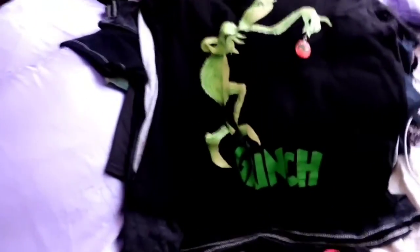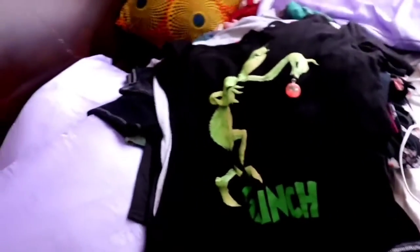I have so many clothes, you don't understand. All these clothes on my bed are literally going to be in my closet probably by today, depending on how the day goes. But yeah, you guys, I am so happy right now. I'm so happy to be actually doing my own online business.